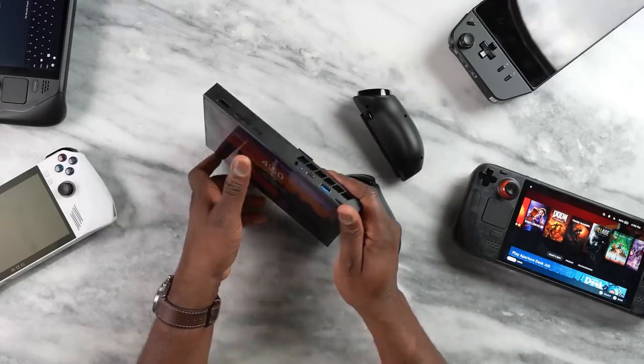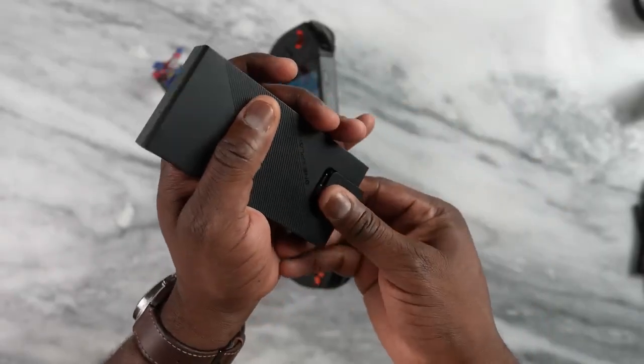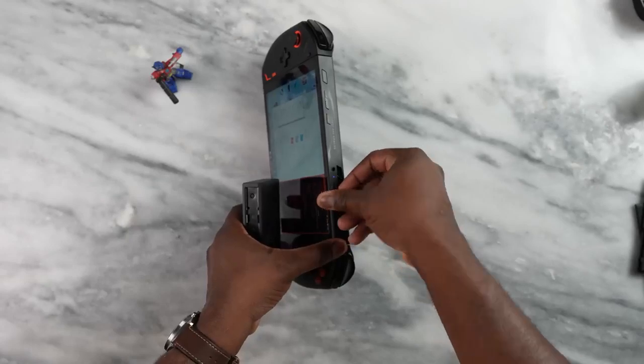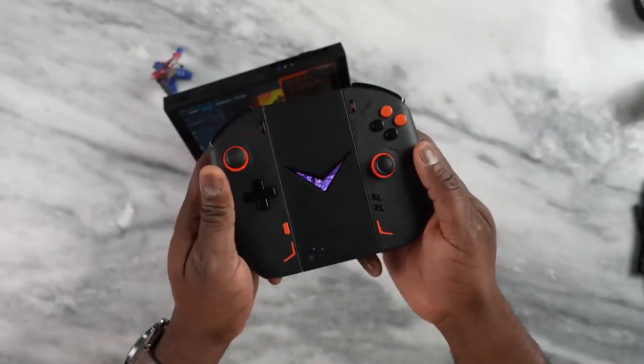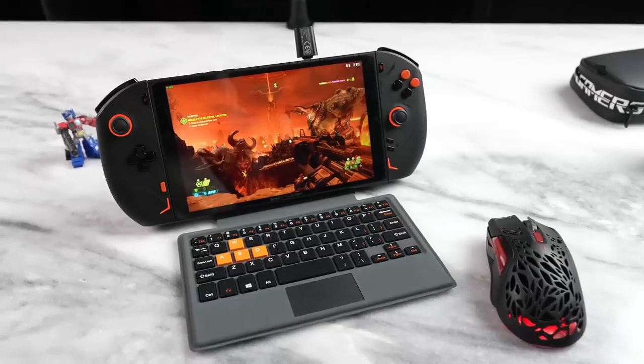And you can get multiple accessories for the One X Player 2, which includes a dock for this Joy-Con, so you can have it as a standard controller, as well as also a detachable keyboard, which magnetically locks at the bottom of the device.